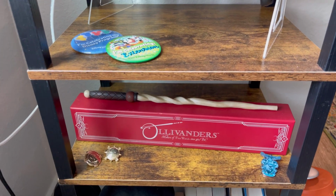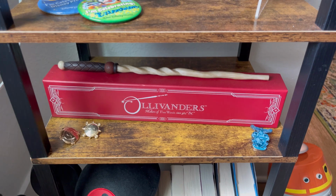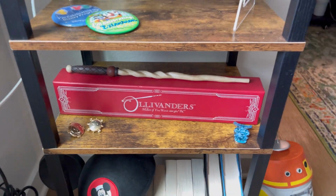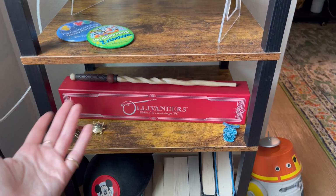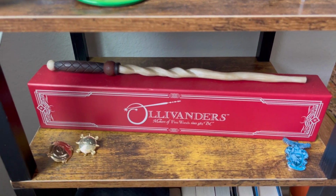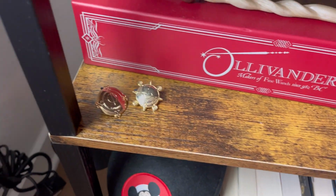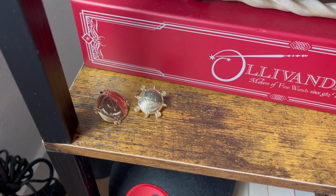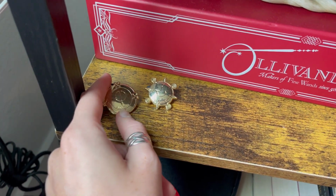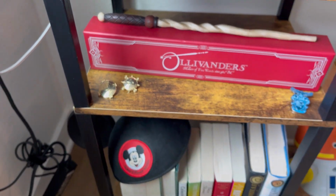Going down, we have my Trader shelf. This is my Universal / Harry Potter shelf, I guess. I went to Universal last fall, but I haven't gone since I've been in Orlando. But I just have my wand. I am a Ravenclaw, so I have my Ravenclaw pin there. And then these are two spells actually that are pins. So I have my two little spell pins there.